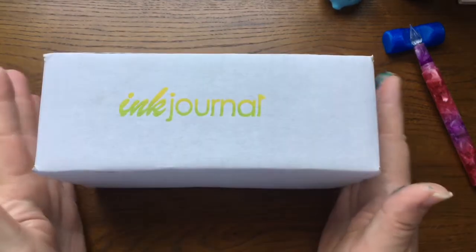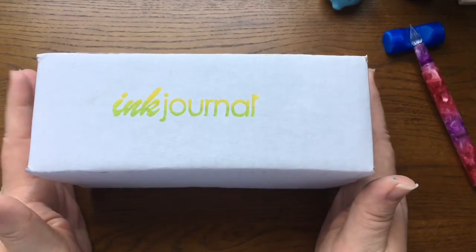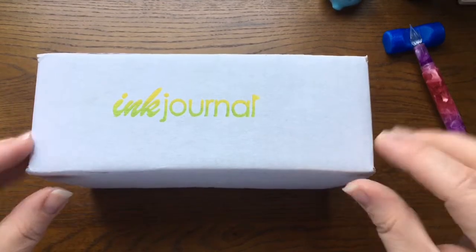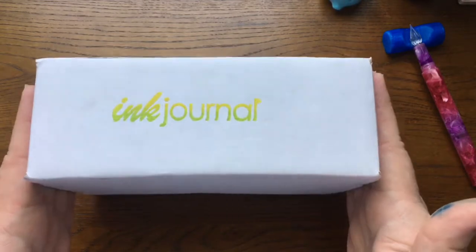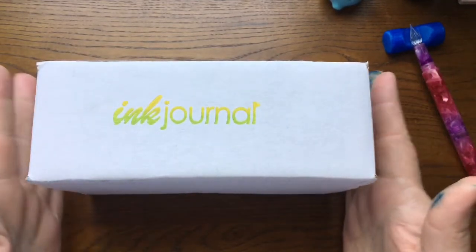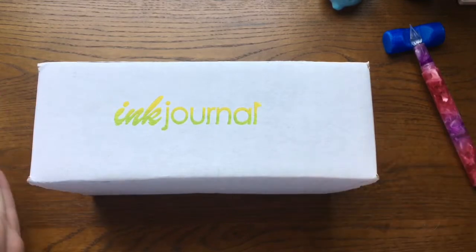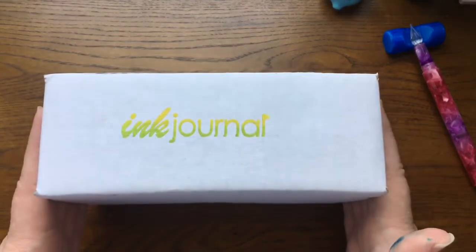So I was getting ready to go out to dinner last night, and when I stepped out on my porch, I found this box. I did not want to go to dinner. I wanted to come back in the house and open my box, but I didn't. I went out with my friends and I had a lovely time, and I'm so glad I went, but now it is time to open the box.